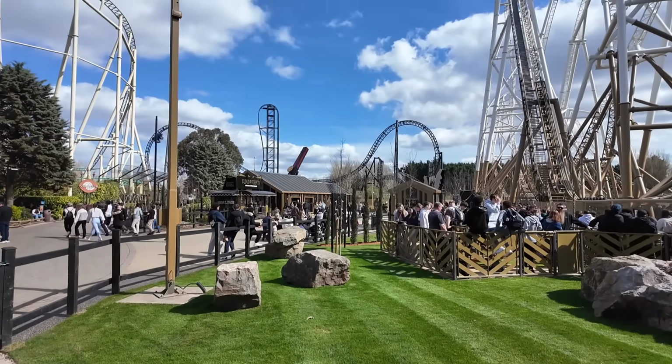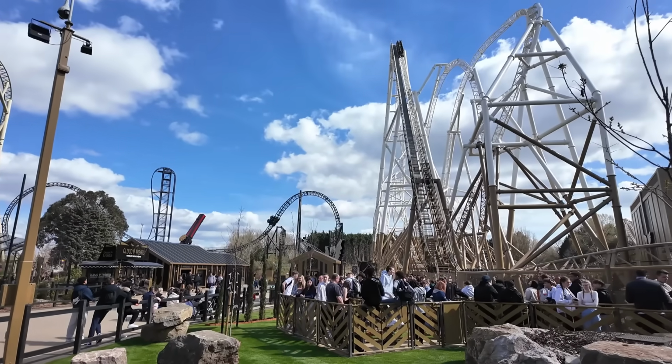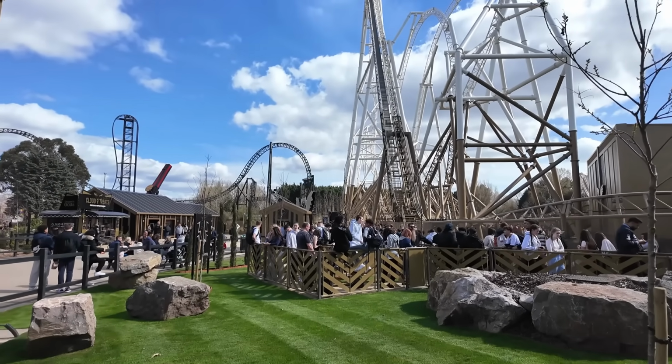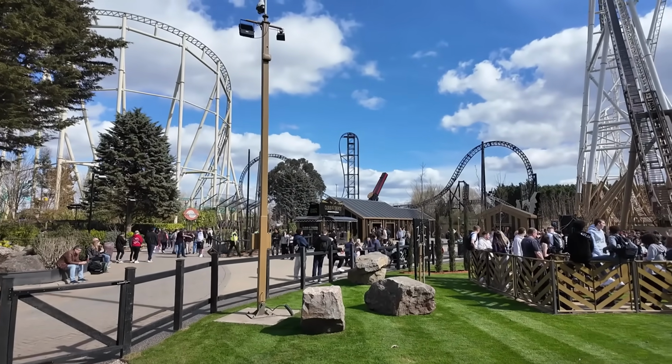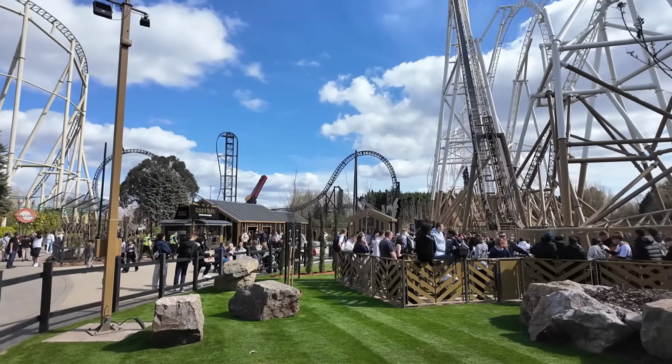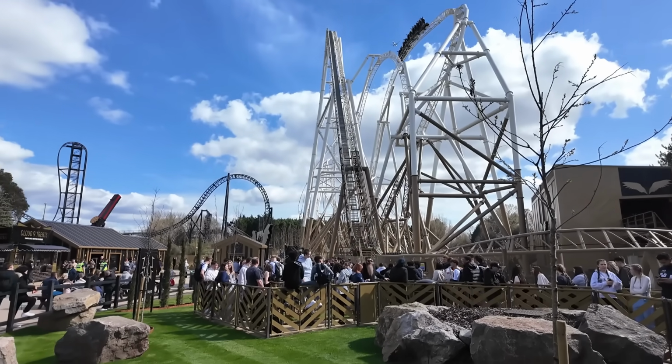I tell you what, I know it's only a bit of grass and some fencing, but it's made the world of difference down here. It looks so much nicer than it did before. And this is actually my favourite spot in the queue line. It's got that view of Colossus to the left, the original thrill ride here at Thorpe Park, Saw just behind it there, and then the newest, Hyperia. Yeah, it's moving pretty good.